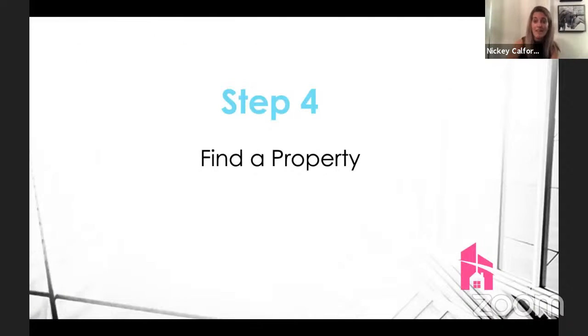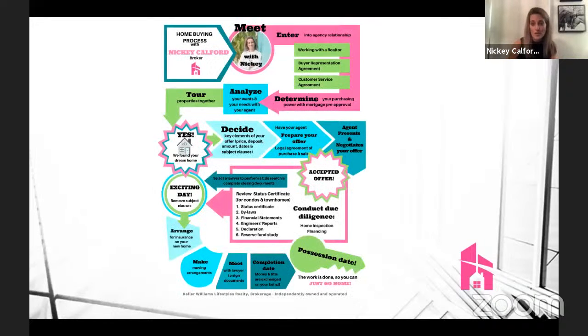So then after we've done our buyer consult, we've set up your search, we figure out where we're at. The next job is to find a property for you. So we have a bit of a flow chart here, and don't expect you to memorize it all. We'll go through it again, but you can see sometimes we're going to start things over. If we don't get an offer accepted right away, we'll have to go and look at other properties, but eventually we're going to get you down to where you have a possession date and you actually get the keys to your new home.